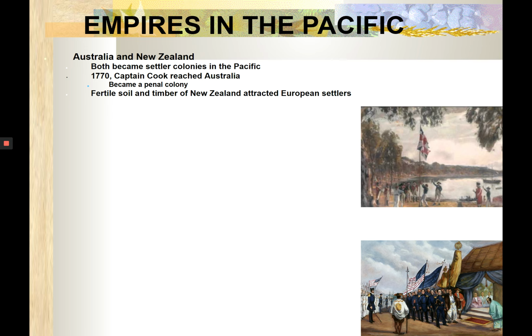Meanwhile, back in Britain, they were already fearful of the overpopulation of their prisons. And so initially, Australia becomes a penal colony for Britain, and they ship prisoners to Australia. And that's how Australia was initially settled by the British.